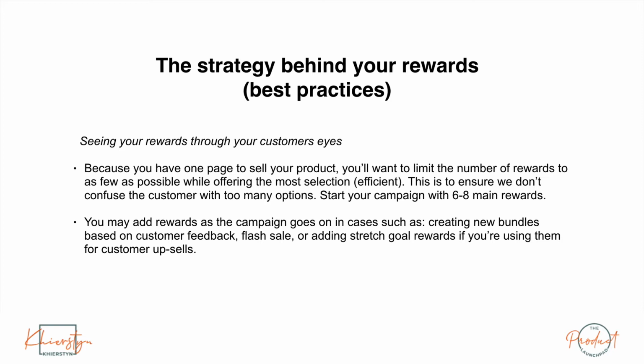So let's take a look at how your backer is going to see your page for the first time. Because you have one page to sell your product, which is your crowdfunding page, you want to limit the number of rewards to as few as possible while offering the most selection. So this is to ensure we don't confuse the customer with too many options. You really need to start your campaign with 6 to 8 main rewards.